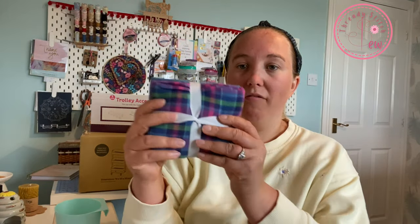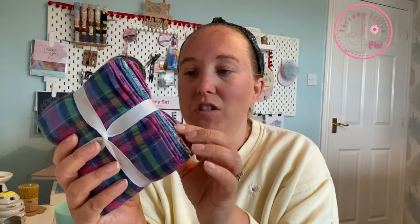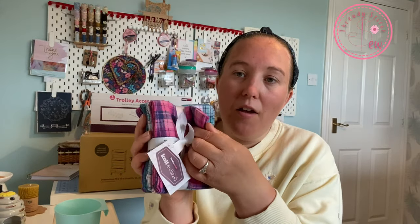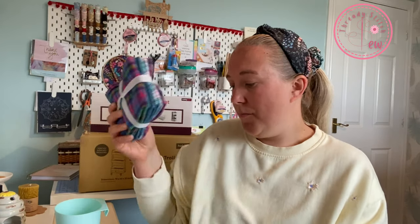I also got some fat quarters. So this is a Knit and Stitch one. I don't want to open it just yet. So I've got one that's in a different colour. I also got the blue, like a dark bluey colour. I also got the one that's a light blue with some pink checked squares. And also I got a pink and purple checked one as well. So this one might be lovely to make some makeup bags, or it's really funky for beginner projects, like fat quarter projects. So that's why I got that as well.